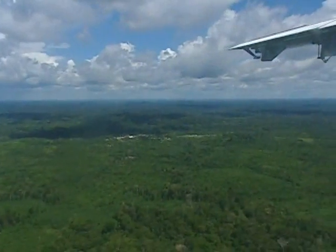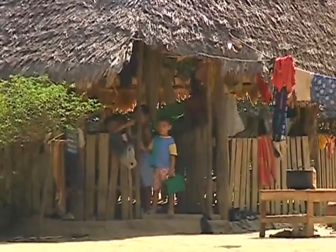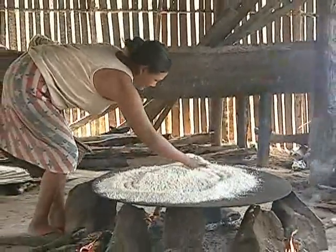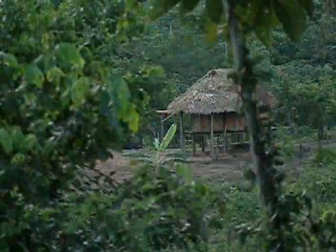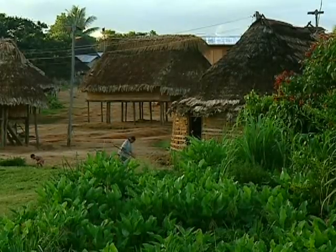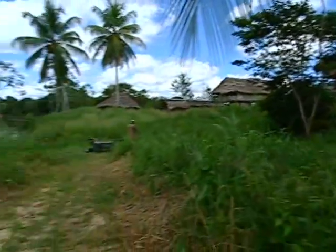To the south of the reserve lies the village of Kwamalasamutu. In Kwamalasamutu live more than 1,000 indigenous people belonging to the Trio and other tribes. The Trios, still living in their natural environment, are one of the 5 major indigenous tribes in Suriname.